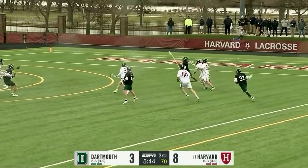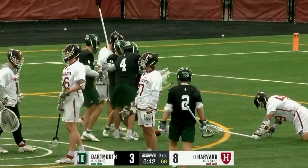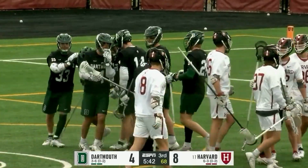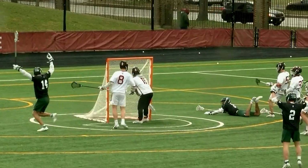Now it's Cohen through the midfield. He's going to take it in, and he scores! The first career goal for Will Cohen. Sean Kerwin talked about his athleticism, and that was a great athletic play there. That was a fantastically athletic move from the midfield. You can see the first year splits the double. High bouncer right under the crossbar. Great goal.